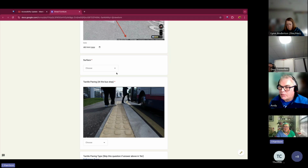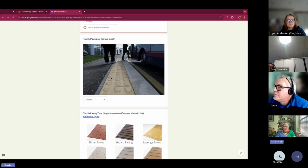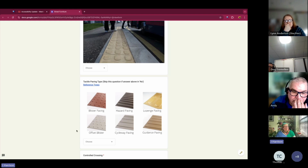We then have a look at the surface of the road, whether it's permanent, like concrete, asphalt, paving, or whether it's soft, like grass, sand, stones, gravel. We also had a look at if there's any tactile paving at the bus stop, and what type of tactile paving it is. There is a language behind tactile paving. It does vary in each local authority. London seems to have a slightly different variation to some of the other places around the country. And I'm sure Manchester also has its own variation. The big urban metropolis areas tend to have a slightly different tactile paving regime to other places.